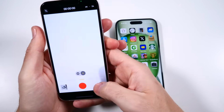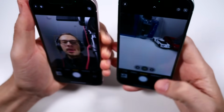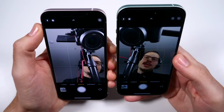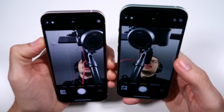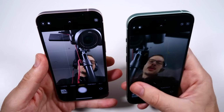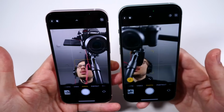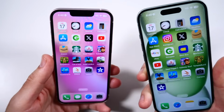Now, on the front facing camera, let's go over here to photo. We do have a 12 megapixel on both. I do feel like the post processing is better on the iPhone 15. It gives you a little bit better results just based on how it processes photos after the fact, even on the front facing camera. And you have this portrait mode where you can blur the background automatically, which is an upgrade if you like to take portrait shots. It gives you a little bit more creativity. And so in that respect, the 15 is also better.